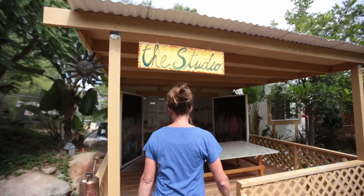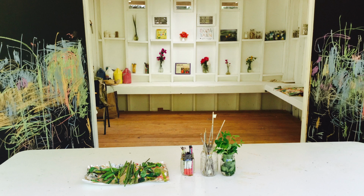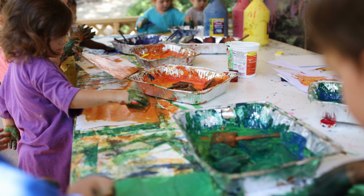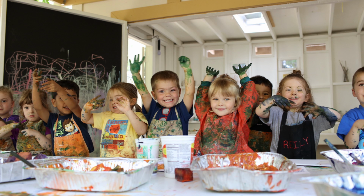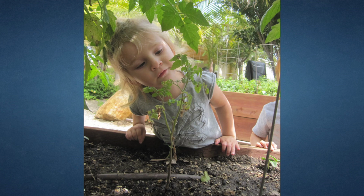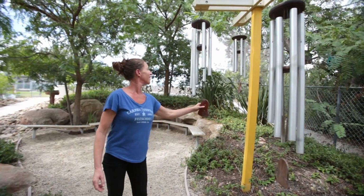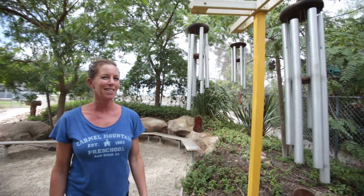And then up here is the studio. This is where we make art and we create. You can see we've been busy. Our table's full of paint. The kids always talk about the hummingbirds that they see or the dragonflies. They like to make art about nature. Doesn't get better than that.